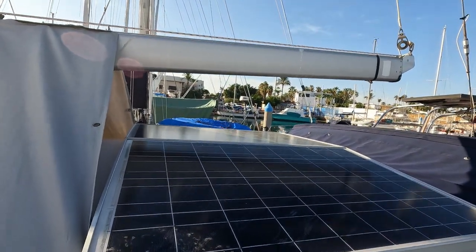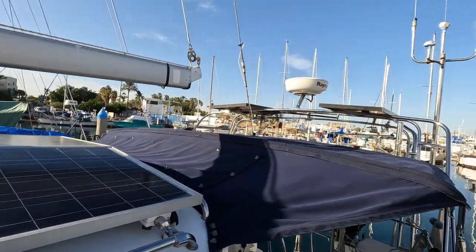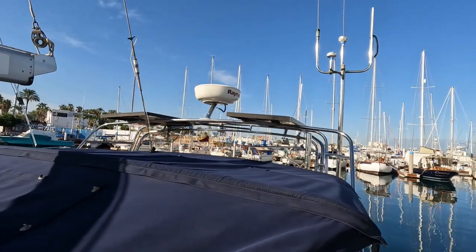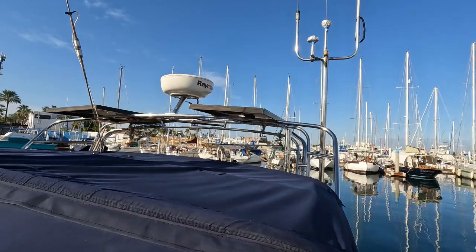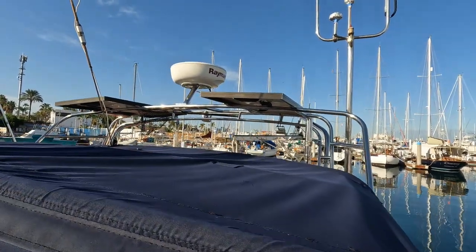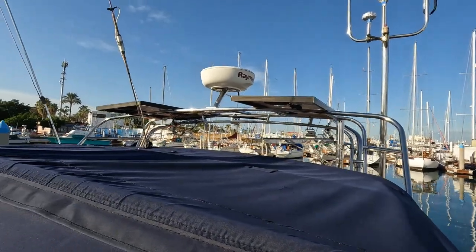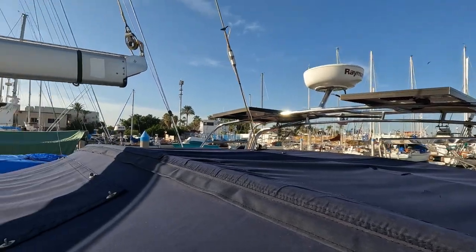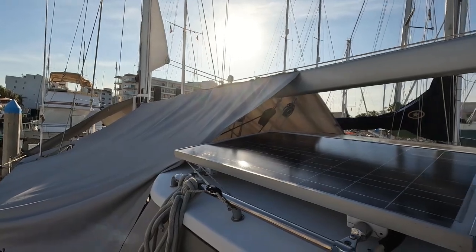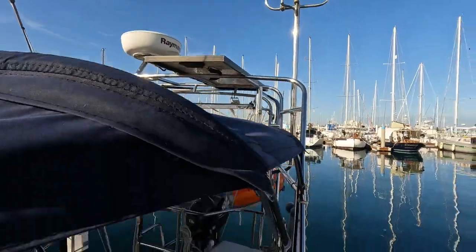Solar panels on the roof on the hard dodger, and 2 more on the arch at the rear. In-mast furling, which makes it a lot easier for a single hander to get the sails in and out, although the sailing down here is pretty mild, so I shouldn't have too many issues with that.